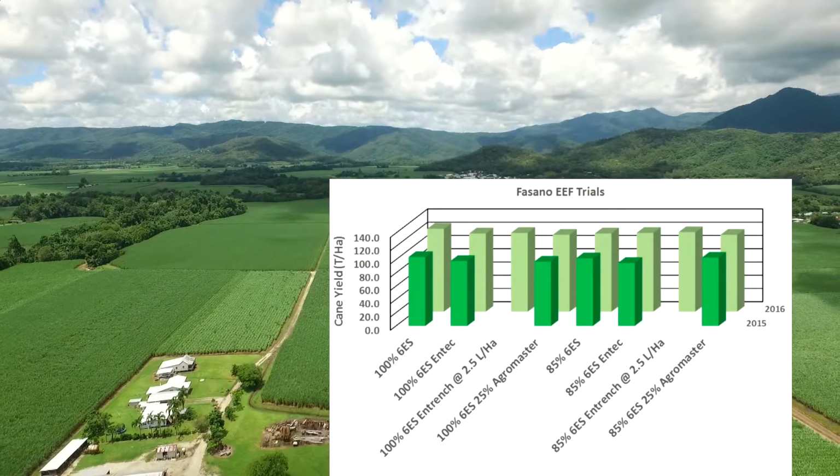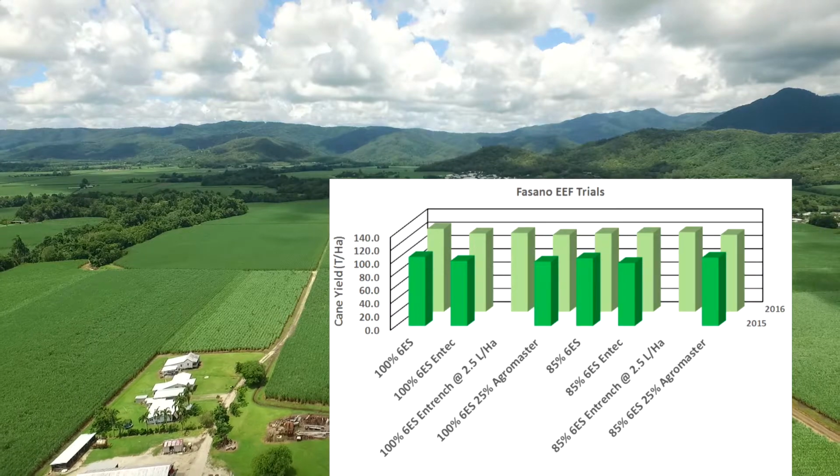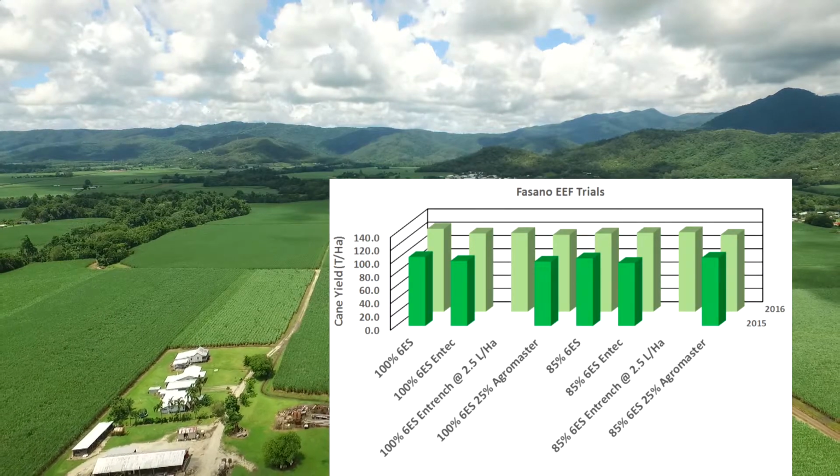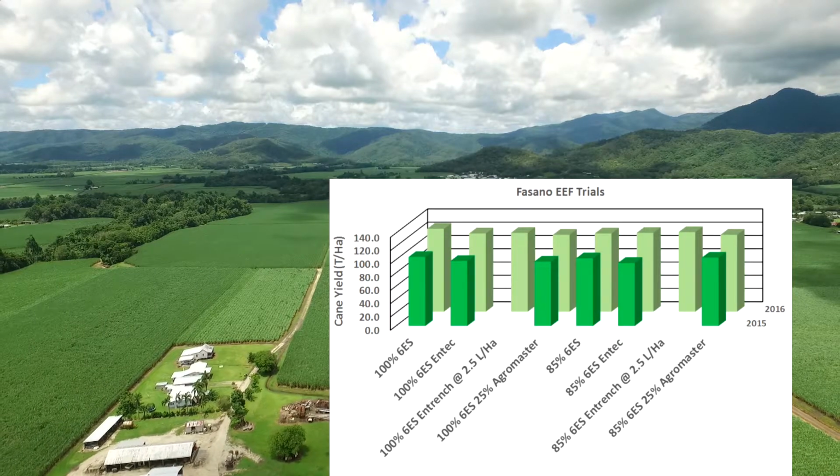I think possibly because of the years we had, 2 years. The 2 years we had the trials were probably the years that we didn't get sort of flooding rains at Christmas time. That's where we would expect to get some losses, and we had very mild wet seasons. And if you get a normal wet season coming in January, it's only had a month for that fertiliser to be uptaken into the cane.